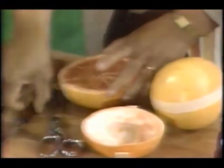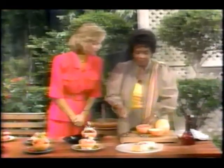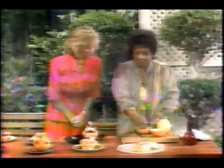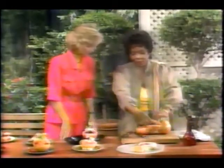Now you're going to remove the sections of the grapefruit with the grapefruit knife. After I remove the sections, I gently go in that fleshy part of the grapefruit with the knife and put your hands in there and just scoop it out. You can see how I've begun to move that away. That comes out very easily. Now, you gently take your two handles together. Isn't that neat? You've got your basket.